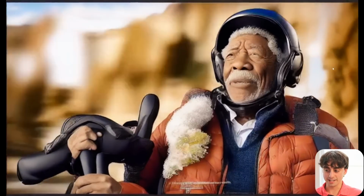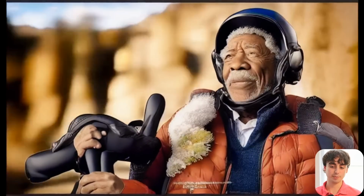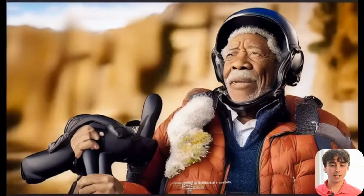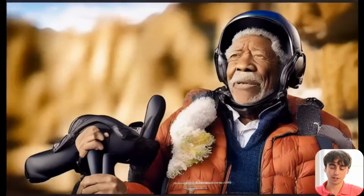I love that he's wearing a helmet, even though it wasn't specified in the prompt. So that is some context this AI is making. This is creative decision making that it's taking upon itself. So, you know, if he's riding a bike, he must be wearing a helmet. And there you go, you get that in the final generation. This one is pretty impressive. It looks a lot like Morgan Freeman.